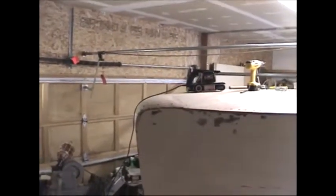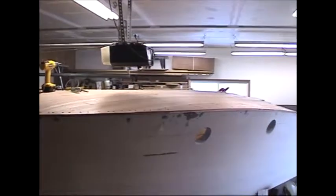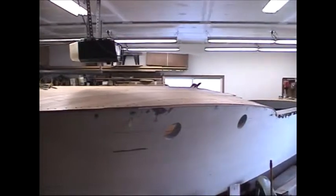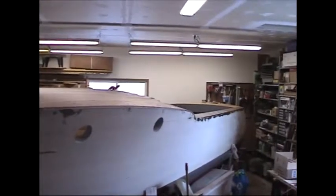Well, it's Valentine's Day. As you can see, I've been working on the bull nose, sculpturing it. Kind of set up a scaffold system for myself. Not the safest or the best, but it's working. Got the upper deck on, have trimmed it, decided to go ahead and tongue and groove that board. It just made it worthwhile.